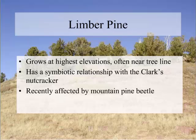Limber pine grows at the highest elevations in Utah, although I do see it right along Logan Canyon, near the bottom of the canyon, so it will come down pretty low. But most often we see it up near tree line. It has a special relationship with the Clark's nutcracker. That's a bird that you see up at high elevations.